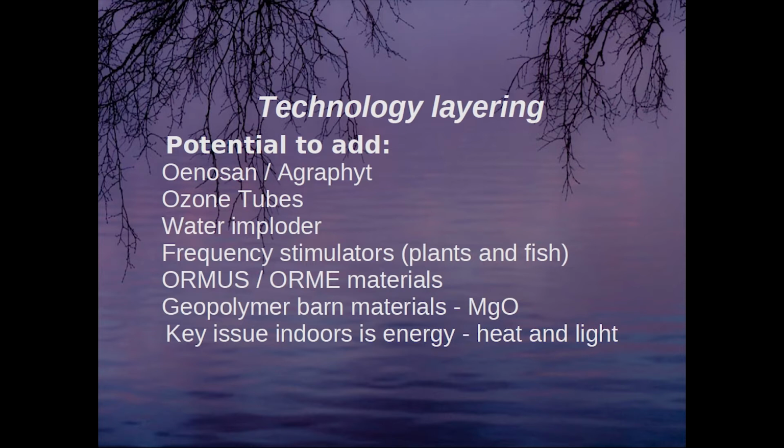Then you've got ormus or orming materials, orbitally rearranged monoatomic elements. Ormus is fermented rock material, which produces smaller particles which are more easily taken up by the plants. And furthermore, they seem to have an electrical charge attached to them to again produce phenomenal growth and quality of the plants.